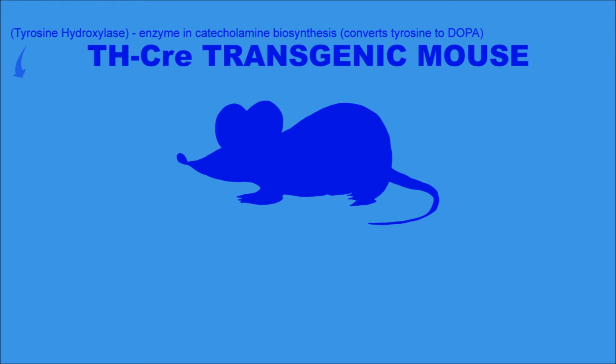Tyrosine hydroxylase is found in the brain reward system, specifically in the mesolimbic pathway, which is the connection between the ventral tegmental area and the nucleus accumbens. A Th-Cre transgenic mouse is a mouse that was genetically modified in such a way that any cell expressing Th also expresses Cre recombinase, which is normally not found in mammals.